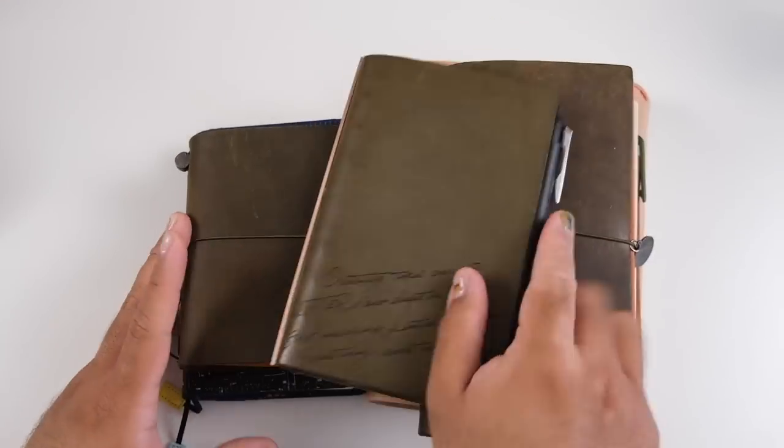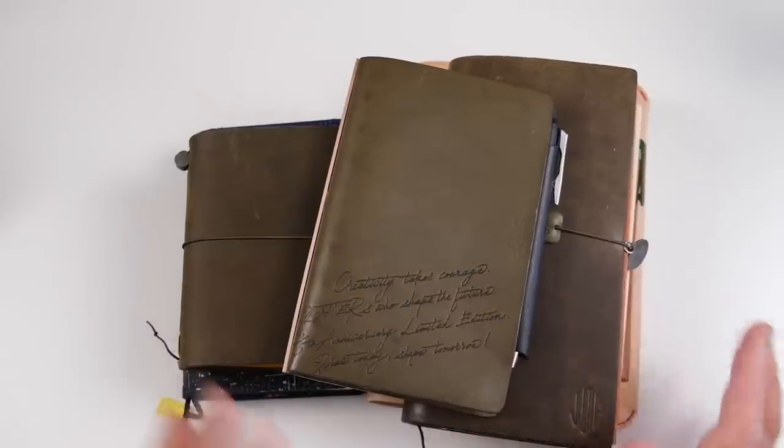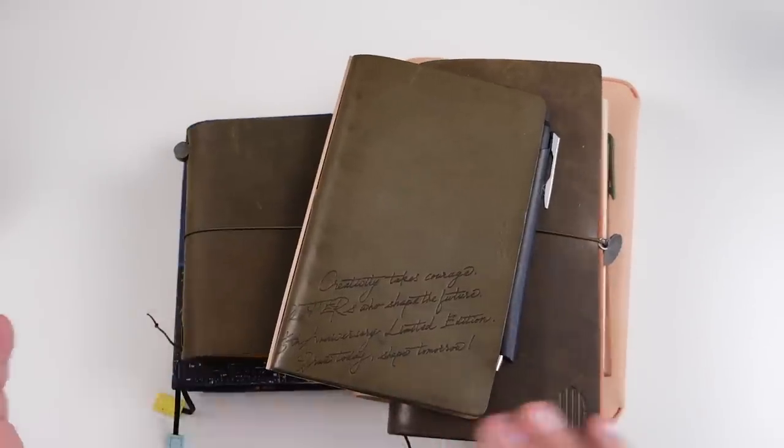So I should always mention the digital side of things, because we do live in a digital world. And I like to think that the digital and analog work together to create a very good system. And yeah, I think that's it, folks.